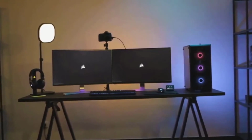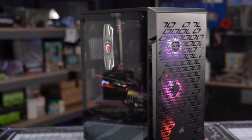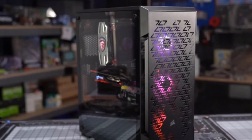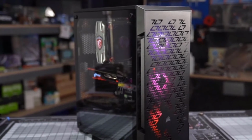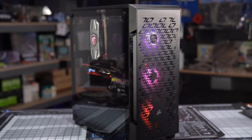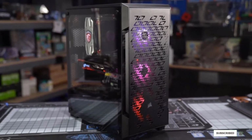What makes this system stand out is the inclusion of an Elgato 4K 60 Pro capture card which allows for delay-free 4K gaming footage capture from your gaming PC, consoles, or 4K camera via HDMI. This powerful Corsair rig has everything you need for gaming, streaming, and everything else in between.